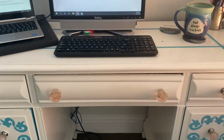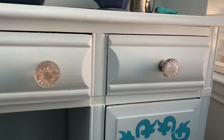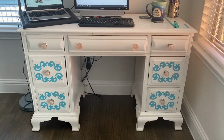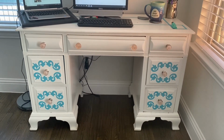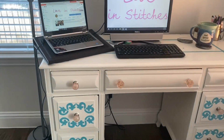I got all these really cute knobs at Hobby Lobby, I believe, a long time ago. So this desk is something that I hope to keep for a while, just because I painted it and it's special because I made it, and I have matching things around here that I'll show in a bit. But let's get into the drawer.